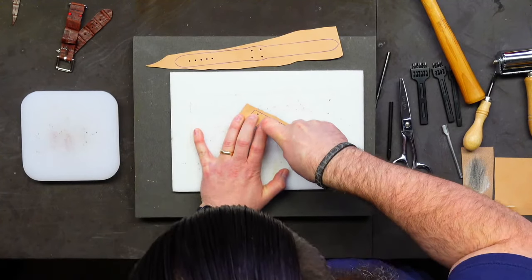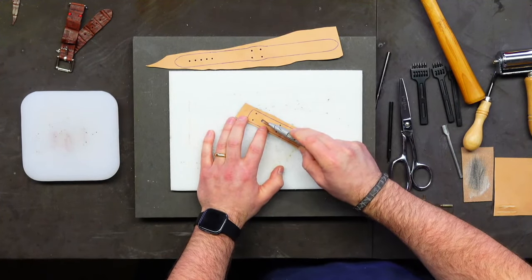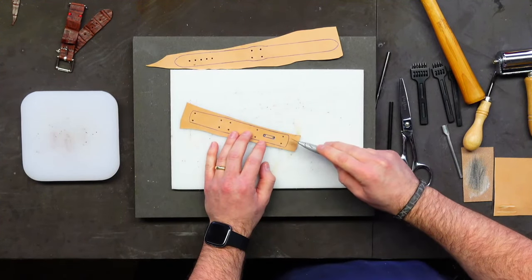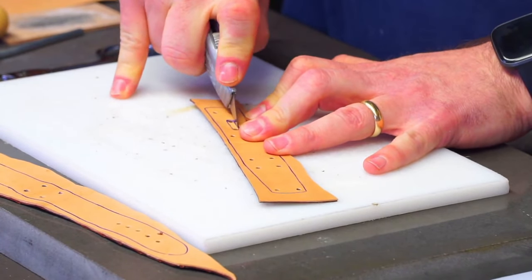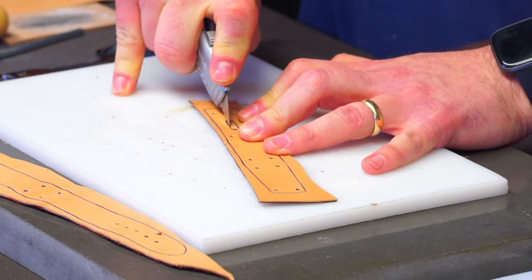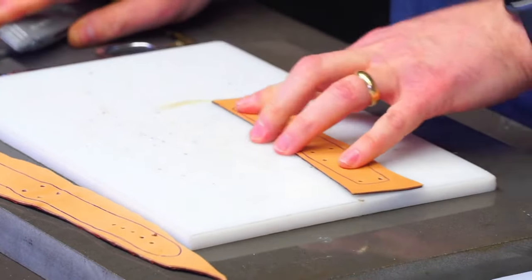And this, you'll want to be careful. Usually I'll go about halfway with my cut, and then I'll flip it around and go halfway the other way, because if I go too far, you're going to cut right into your project. Yeah, you don't want to see that little cut line. So just little push cuts. At least that's what I call them. Happy little push cuts. There we go.